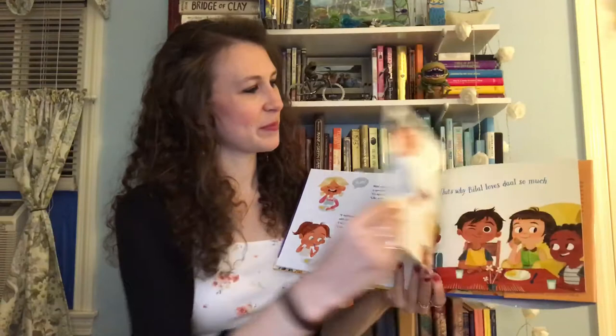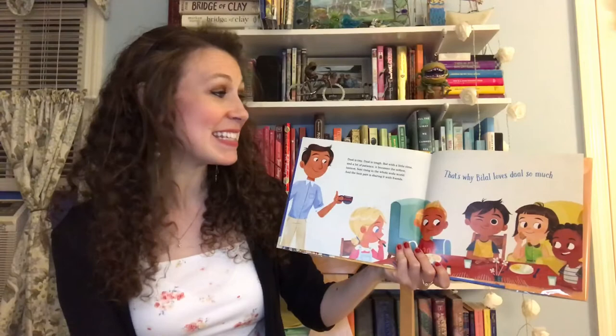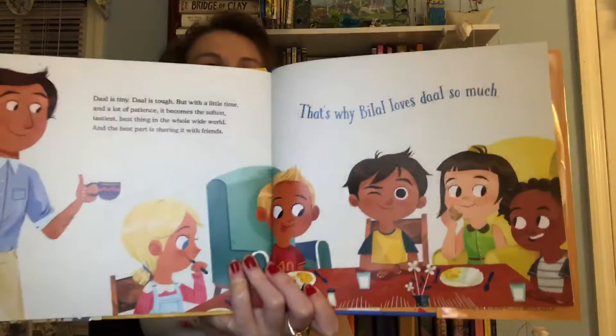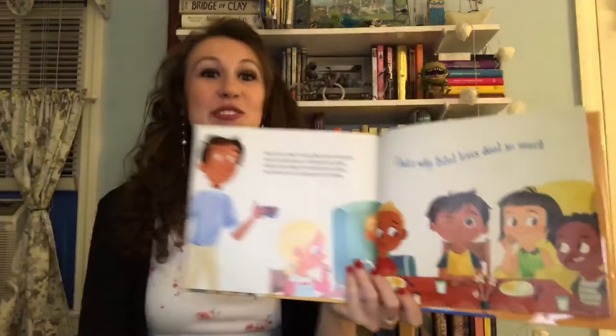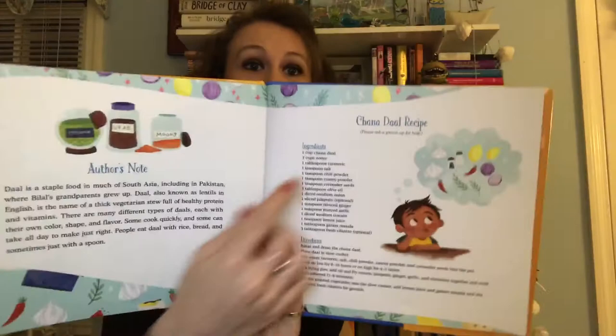Dal is tiny. Dal is tough, but with a little time and a lot of patience, it becomes the softest, tastiest, best thing in the whole wide world. And the best part is sharing it with friends. That's why Bilal loves dal so much. So he got to share his delicious food with all of his friends, and that made it really special. Now, if you do take this book out of the library, you can even make Bilal's favorite chana dal recipe and enjoy it with your own friends and family.